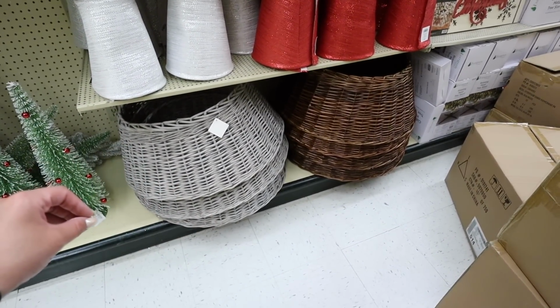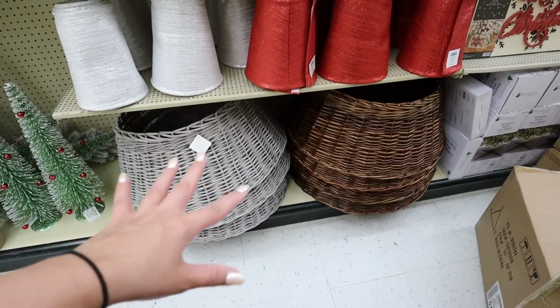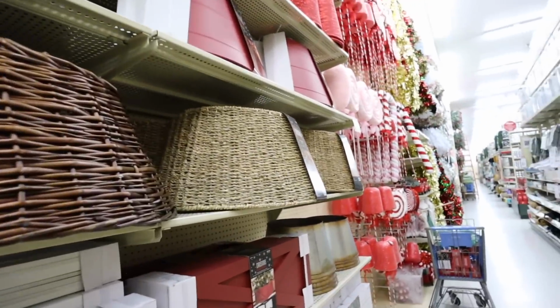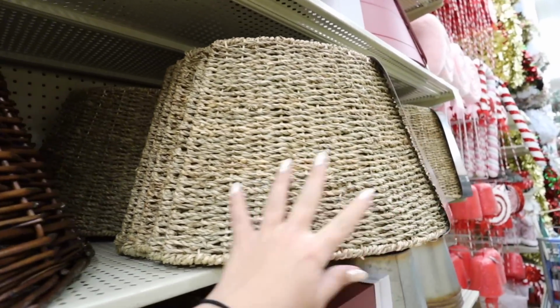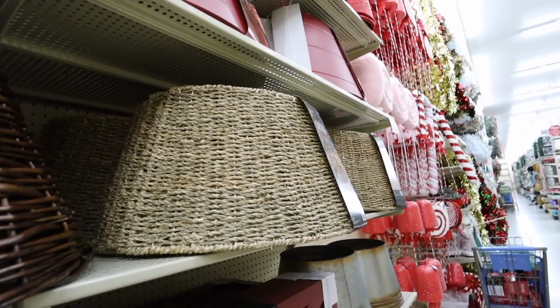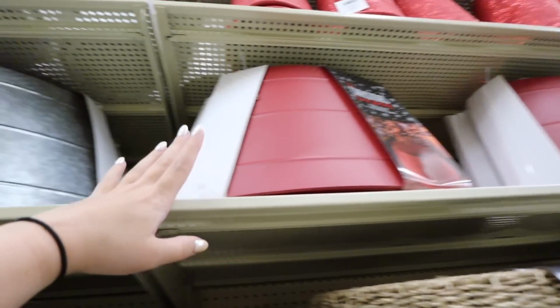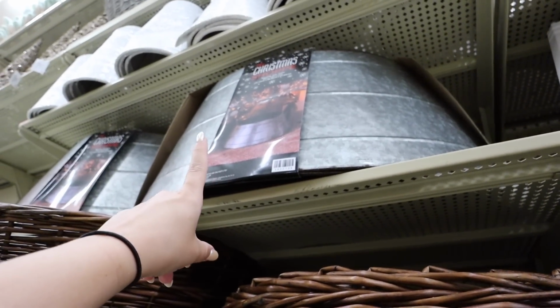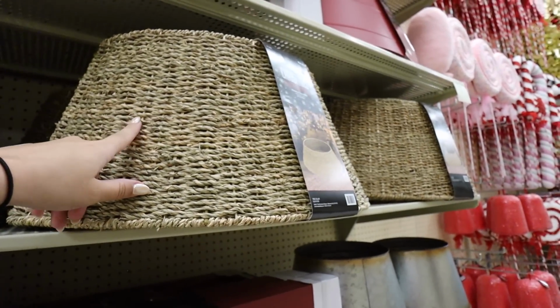We have a lot of different tree collars, so I definitely know the struggle. They do have ones that come non-collapsible, and then they do have a few like this that come where you just kind of connect them. So they're like a semicircle that you can store, and these are $40. They have it in this cooler toned rattan, this really nice red, and then a true galvanized. This one is $70. This one's also $70, and then like I said, this one is $40.